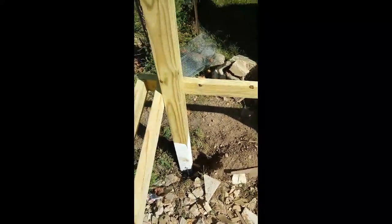The building is just under 8x10. I'm not sure why they do that. I guess they want you to build an 8x10 floor, and that's what I'm doing here, building an 8x10 floor. We're going to top this once these 4x posts are set real well. Then I'm going to chop that off level.